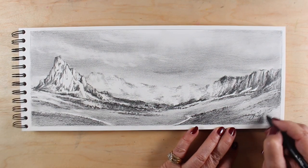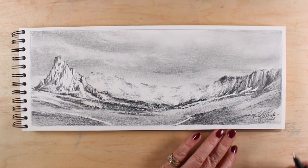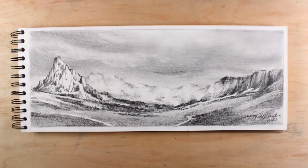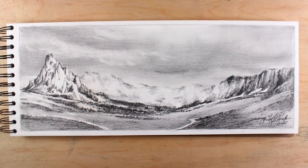Let me know if you have ideas for other things that should be drawn in a long, skinny sketchbook like this. If you want to stick around for the music and real-time version of this drawing, feel free to do that.